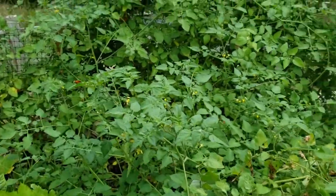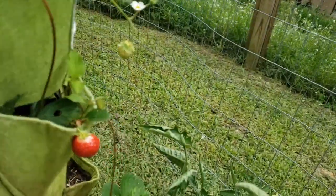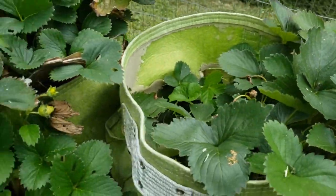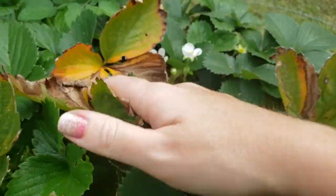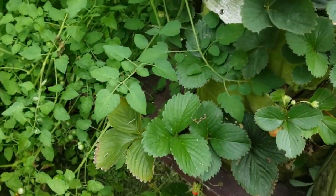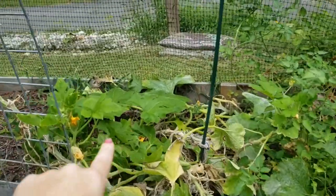That's my science brain. We have some strawberries that are actually producing again, which is kind of cool. Those are super yummy, and that's expected because we've had some nights here in the high 50s last week, and the 60s. So perfect strawberry weather.